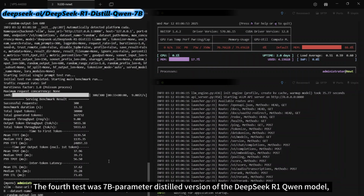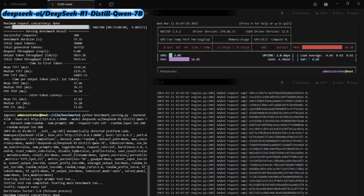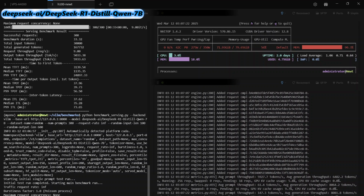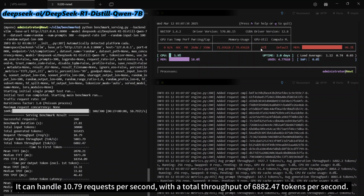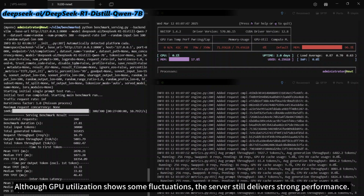tasks. The fourth test was the 7 billion parameter distilled version of the DeepSeek R1 Qwen model, which has a size of 15.2 gigabytes. It can handle 10.79 requests per second, with a total throughput of 6,882.47 tokens per second. GPU utilization fluctuated between 50% and 91%. Although GPU utilization shows some fluctuations, the server still delivers strong performance.